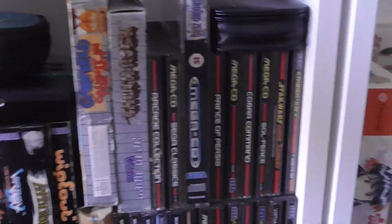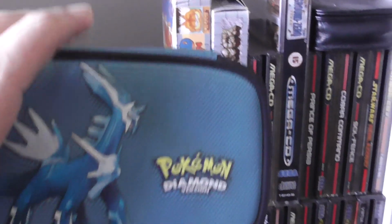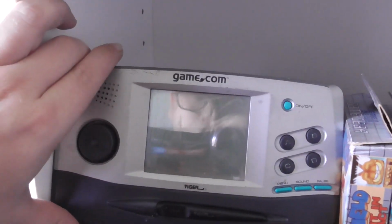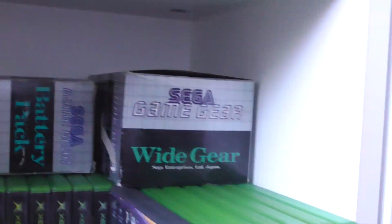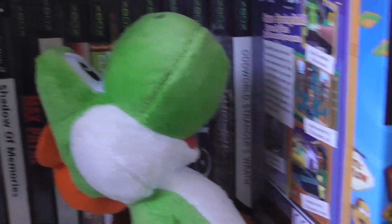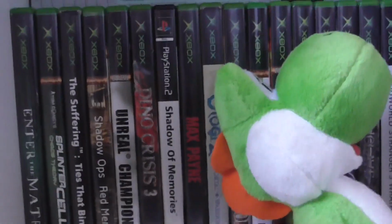I've got my 3DS in there, as well as my, yes I have one, the Tiger Game.com, the worst console ever, well, handheld. Moving down, I've got my Game Gear stuff, as well as just some original Xbox games.